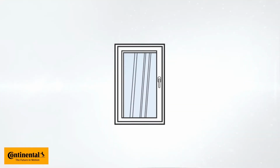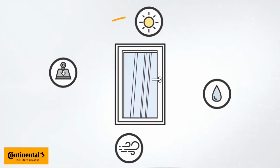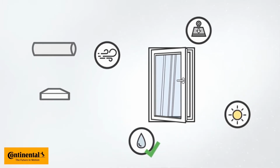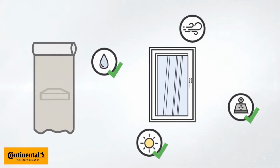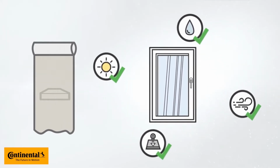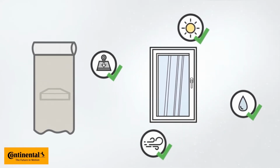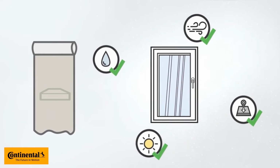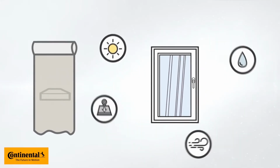Nowadays, windows and profiles must meet a variety of requirements. The surface of the profile is coated with a film, and therefore quality and design must convince. The choice of the right material is crucial in order to keep product failures and complaints to a minimum.